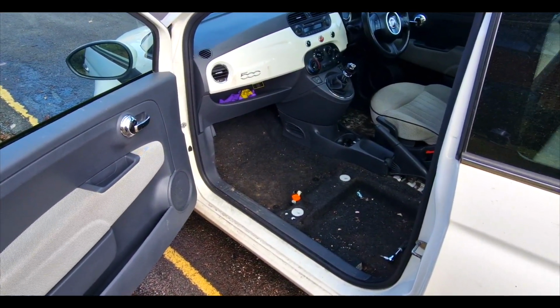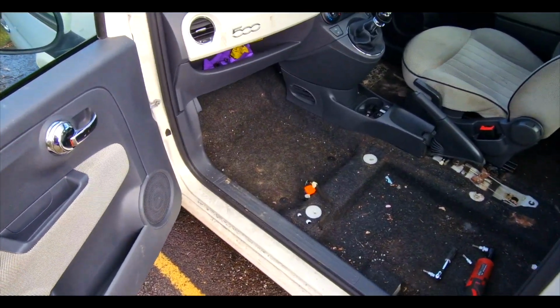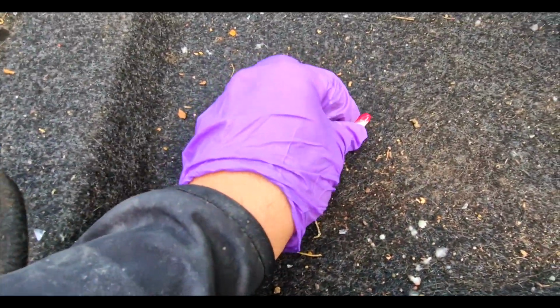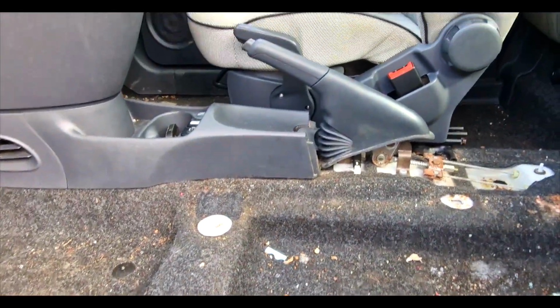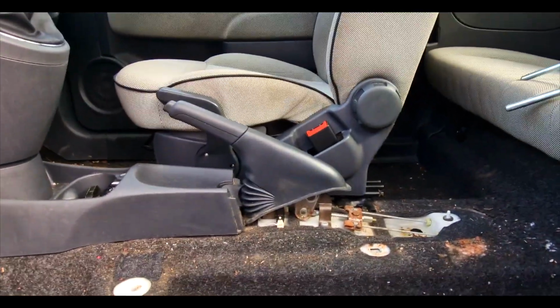Right, it's interior day today, so we are going to get this all sorted. I've removed one seat already. Someone's missing a fingernail here, so that's a shame. And then we need to remove the driver's seat. I've already washed the first one.